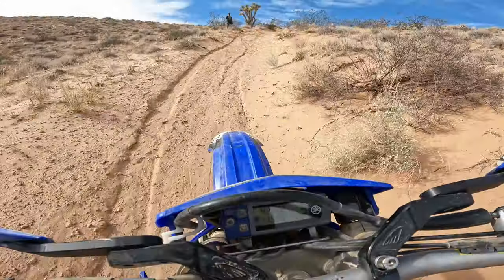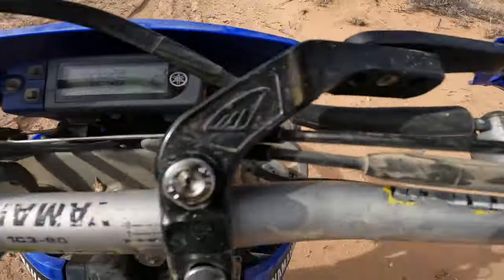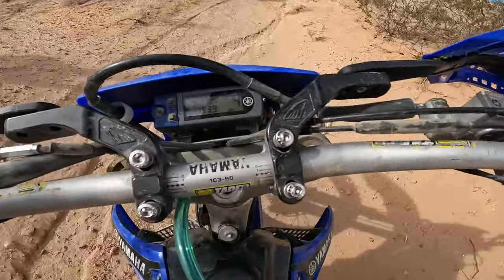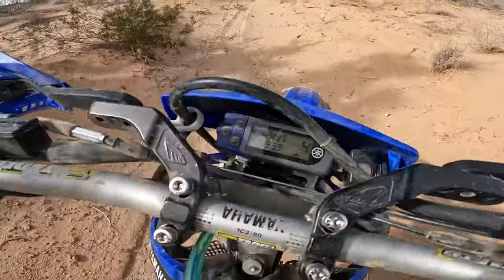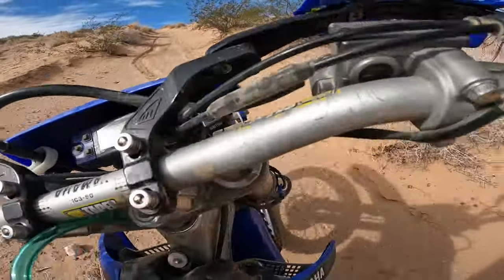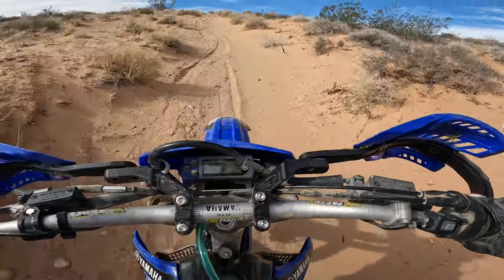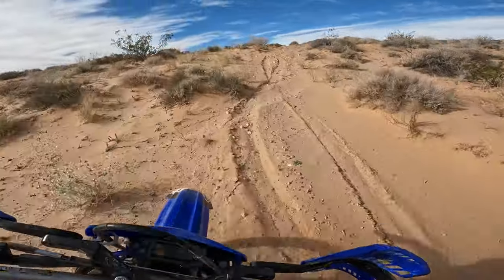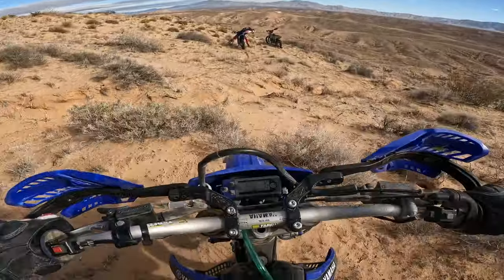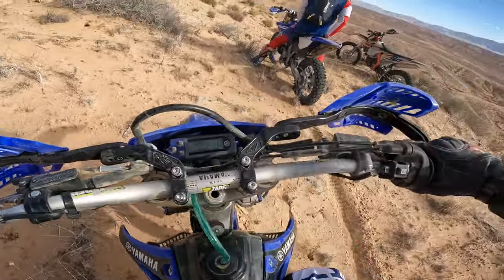Paddling with my feet. I got the throttle wide open. I'm in second gear, wide open, kind of doing a little paddling with my feet. It's still going forward. It hasn't stopped. The motor's gonna blow up, but I'm not gonna let off. Let's go. Oh, finally. Oh my God.